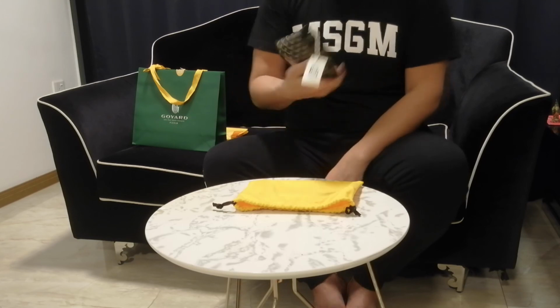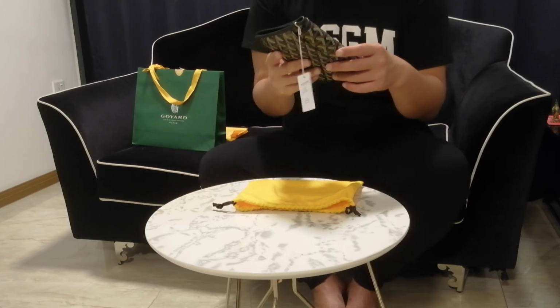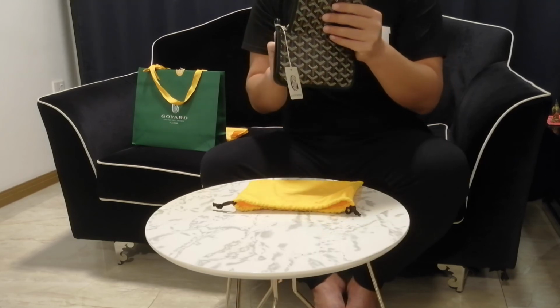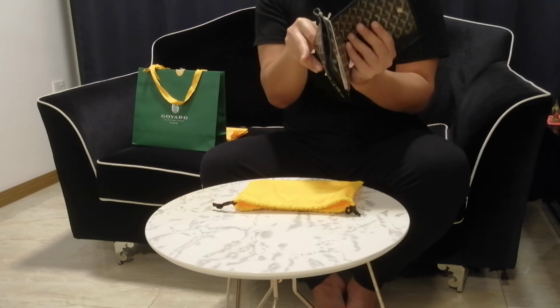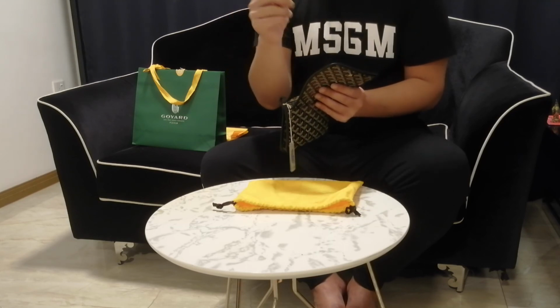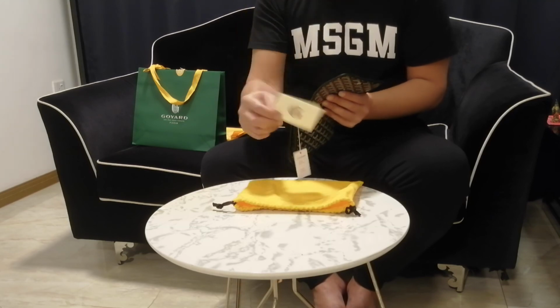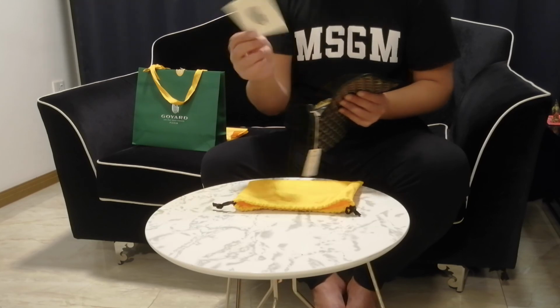So this one you can use as a clutch also by itself. Okay, so let me show you how it looks like. As this also comes together, this is a thank you card for Goyard because they do not have an authenticity card. So this is the thank you card, thanking you for your purchase with Goyard, etc.